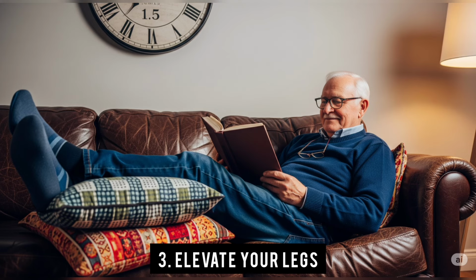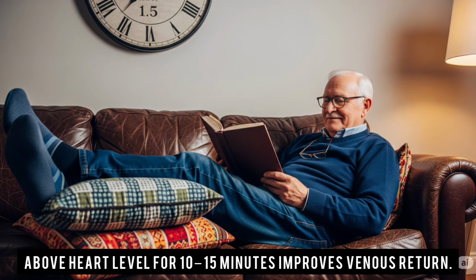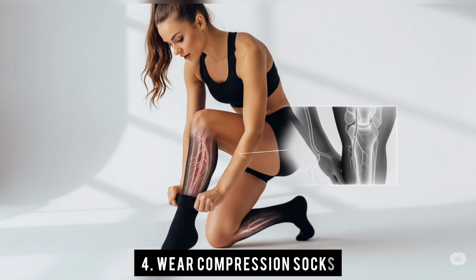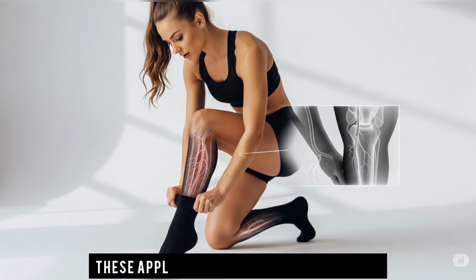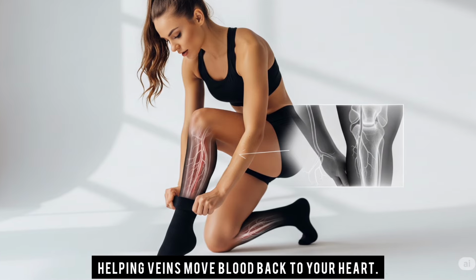3. Elevate your legs. Lying down and lifting your legs above heart level for 10 to 15 minutes improves venous return. 4. Wear compression socks. These apply gentle pressure to your legs, helping veins move blood back to your heart.